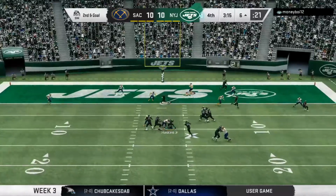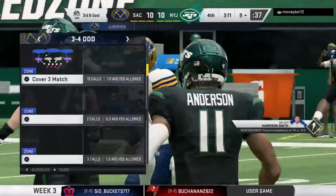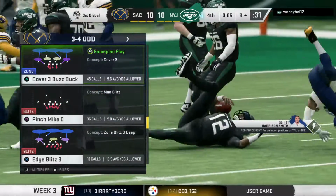Now Haskins. Under pressure, down he goes. Sacked at the 10. Jerry Hughes. Who else? He's in there for his 4th sack of the afternoon. It's 3rd and goal.